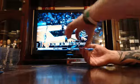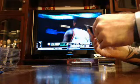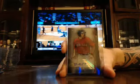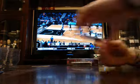Next one you've got is a sticker auto. Boston Red Sox, not numbered. Blake Swihart. Boston Red Sox, Blake Swihart.